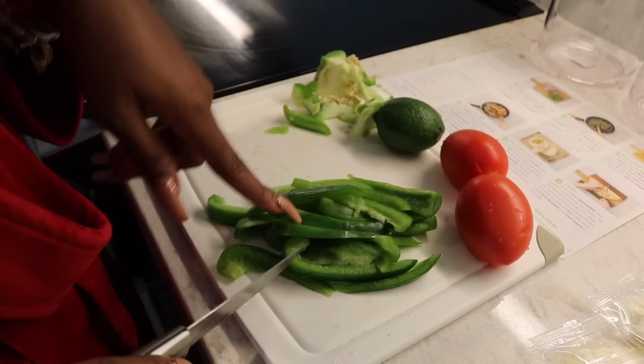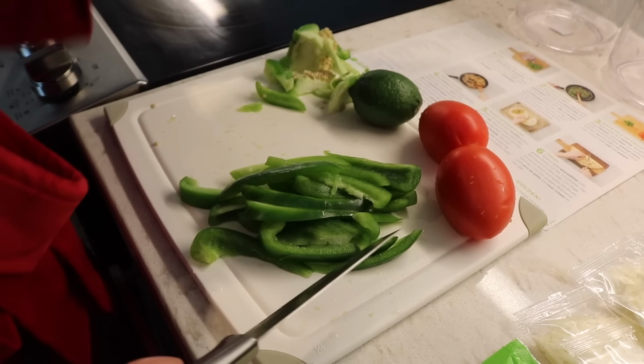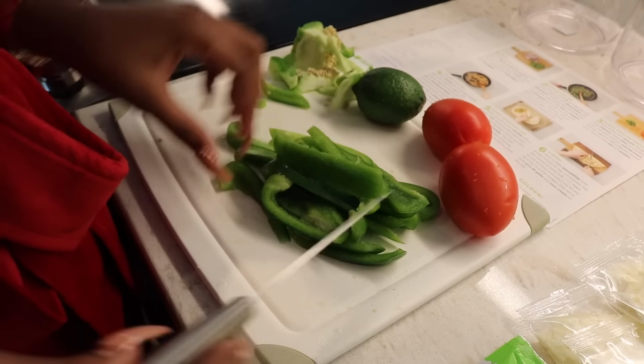So this looks pretty much like the picture. However, I'm not a big fan of peppers in general, so I'm definitely going to cut it down just a little bit more.